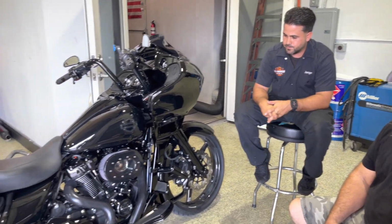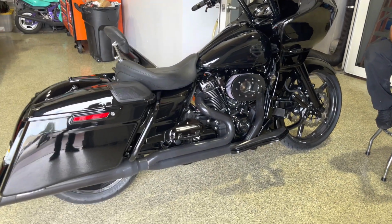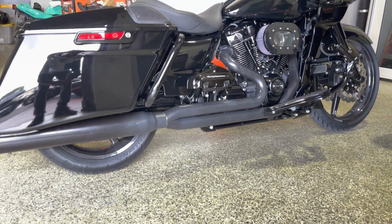Now, I'm looking at the bike. I'm seeing carbon fiber wheels. I'm seeing the big air filter. I'm seeing a whole lot of real business going on right here.